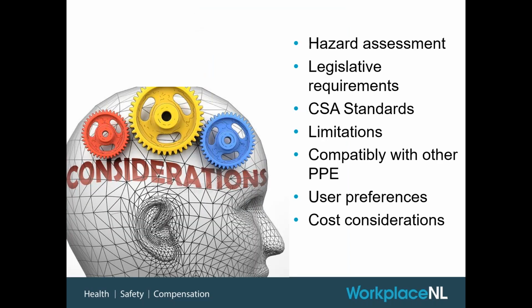When selecting appropriate personal protective equipment as part of your PPE program, you must consider the hazard assessment of your workplace, what the legislation says, which we're going to look at today, whether there's an applicable CSA standard, and what the limitations of that specific piece of equipment are. How compatible is it with other PPE that has to be worn? If we need to wear respiratory protection, how can that fit when we also require eye protection? Everything has to be compatible. And then of course there are user preferences.